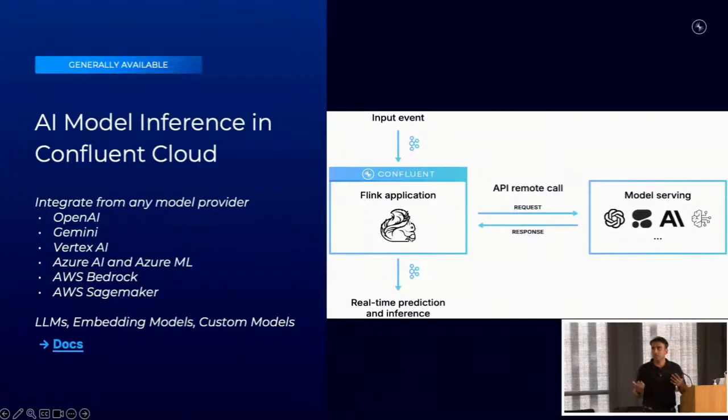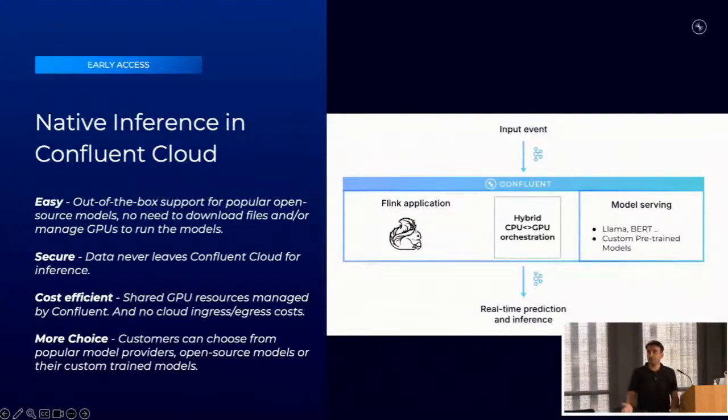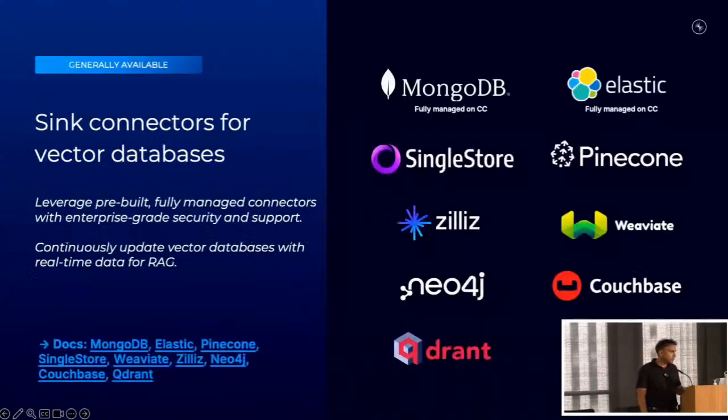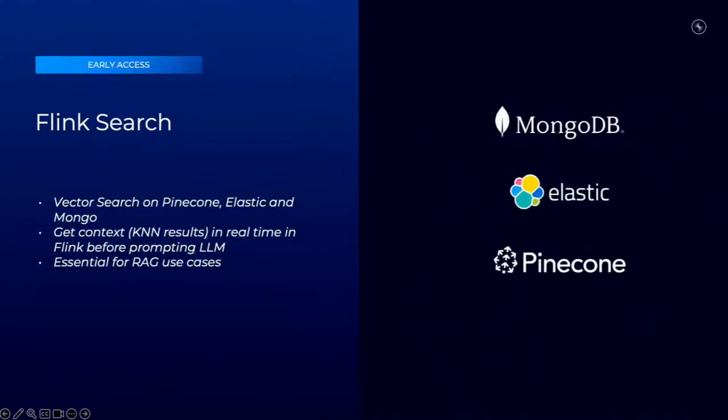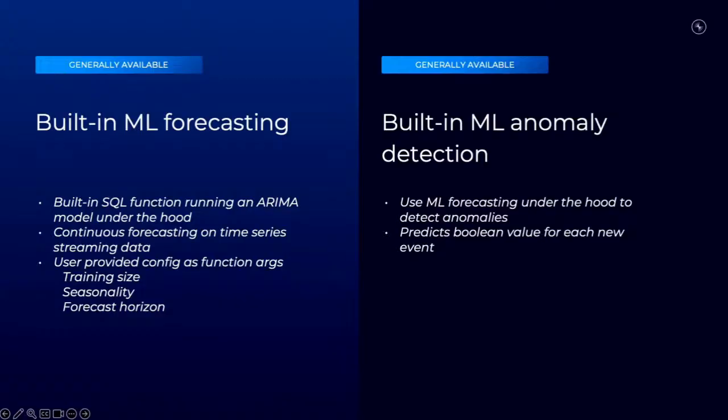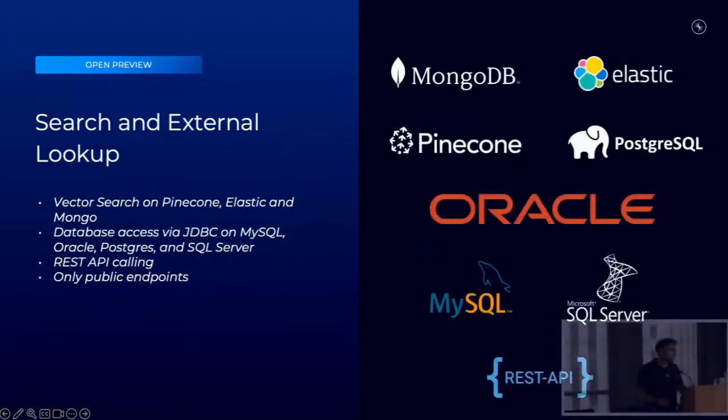We partner with the top AI model companies. We also have native support for launching compute with GPUs and certain models natively within the ecosystem. We have connectors for your most famous and common vector databases that you can leverage for your interconnectedness and queryability. Flink on its own natively can support search for the top 3 vector databases, again, mostly for AI workloads. And then we have a few forecasting, decision-making algorithms already pre-baked and built in. And finally, you can do lookups as well as needed.